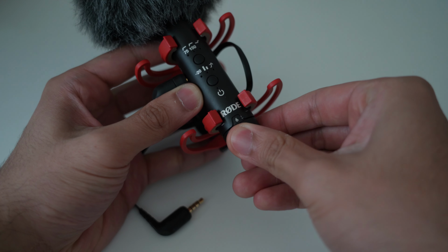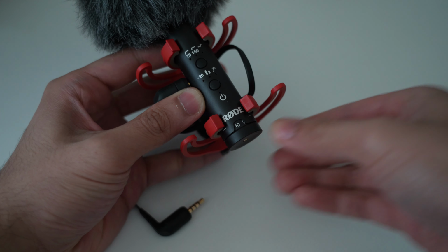I actually choose the longer one, the one with battery, just because it has a few features that the Rode VideoMic Go II does not have. For one, it has a dedicated volume knob, so if I need to control my volume with an analog dial, it's already there. The other one does not have it.